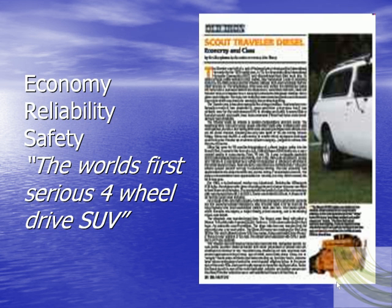The story starts back in the 1970s when we were looking for something to replace our dear old Toyota and Volvo station wagons that would be a safe and effective way for us to carry the kids around. And I was looking for something that had economy, reliability, and safety. And I ran into the ad regarding the 1977 Scout Traveler Diesel. And I was so thrilled that I bought one.